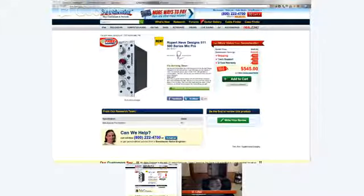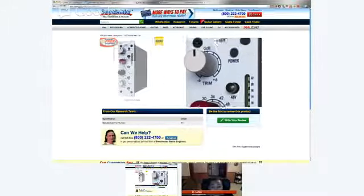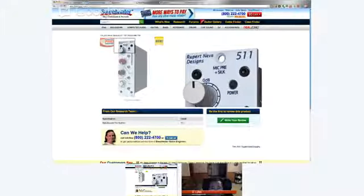Let's go to the... Can you see that? Me zooming in. Yeah, I see it perfectly. So let's just go over it from top to bottom.